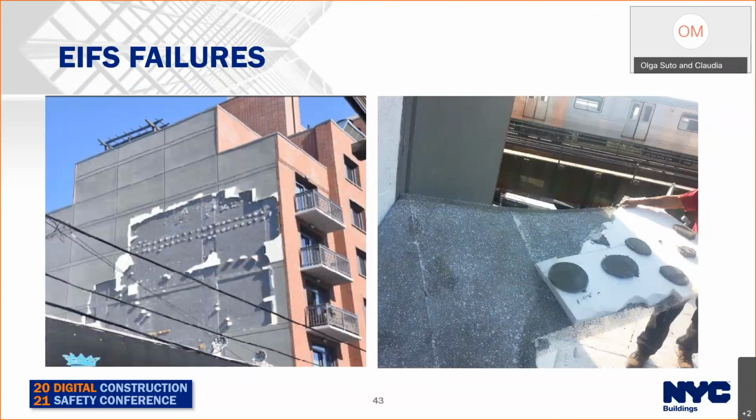Second building, in Queens. This photo is from August of last year. On the southwestern facade, an approximately 25 by 25 feet area of EIFS dislodged between the 3rd and the 6th floors and fell onto an adjoining roof. You can see the adhesive in this close-up photo.